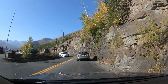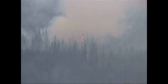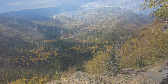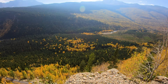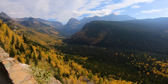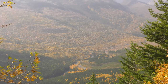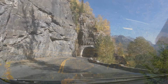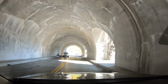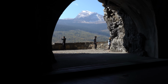There's a large parking area at the switchback called the Loop. In 2003 and again in 2018, much of the area seen here was burned in a forest fire that closed the park for part of the summer. From here we can see where old growth meets new. The West Tunnel is just below the Loop. A window in the tunnel provides a framed view of Heaven's Peak.